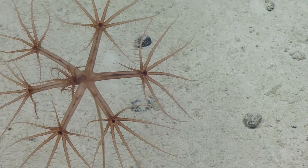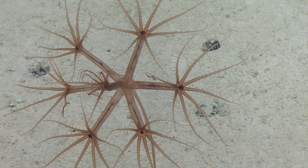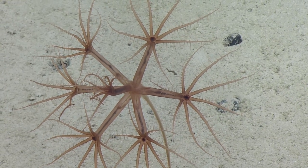Wow, what an interesting shape. Yeah, it is. It's like a star, like a snowflake. Yeah, like a flower. They can grow very tall as well.